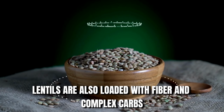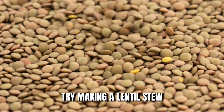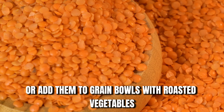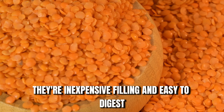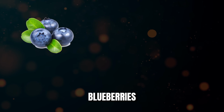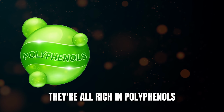Lentils are also loaded with fiber and complex carbs for sustained energy. Try making a lentil stew or add them to grain bowls with roasted vegetables. They're inexpensive, filling, and easy to digest. Number 10, berries. Blueberries, strawberries, raspberries. They're all rich in polyphenols.